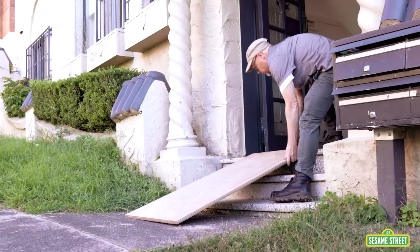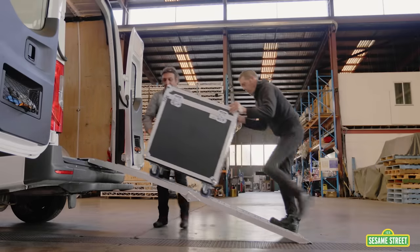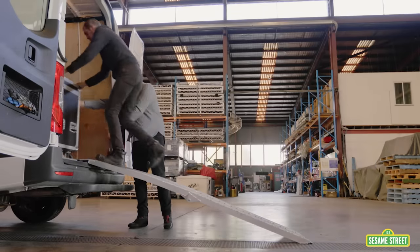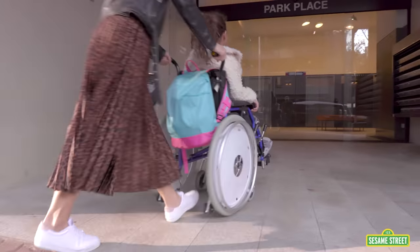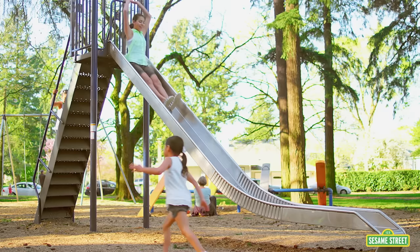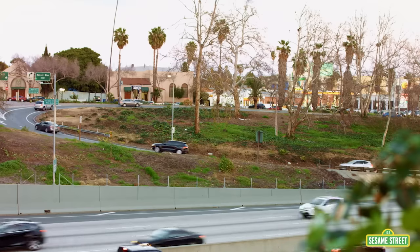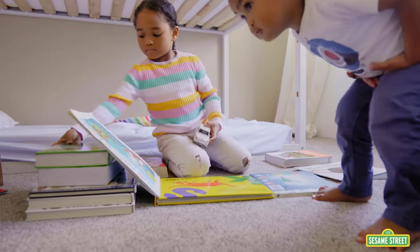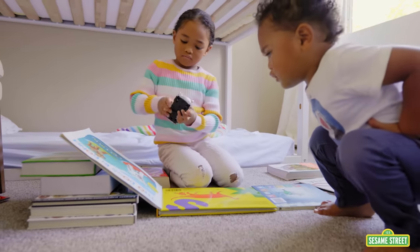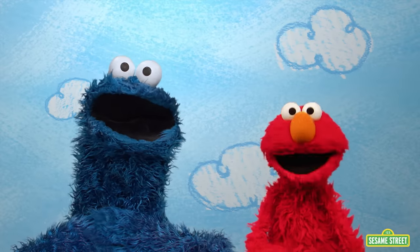A ramp is a sloping surface that goes from high to low. Ramps help make it easier to do things, like moving heavy things onto a truck. And they help people in wheelchairs enter buildings and go around obstacles. But you can also find ramps, like a slide, on playgrounds, on roads, or at home. You can change the height of a ramp to make things go faster or slower. Ramps really help things get around, huh?